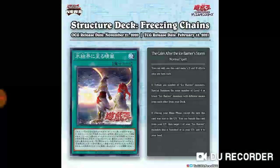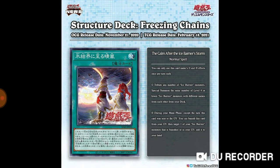Alright guys, so we're going to move on to the others. This is a new spell card for Ice Barrier. The name of this spell card is called The Calm After the Ice Barrier Storm. It's a normal spell card, and its effect says you can only use this card's first and second effect once per turn each.